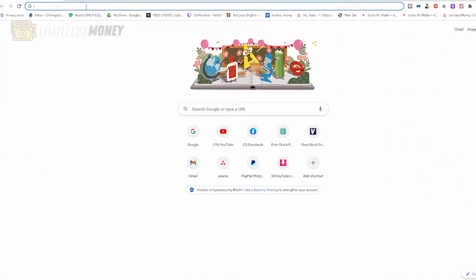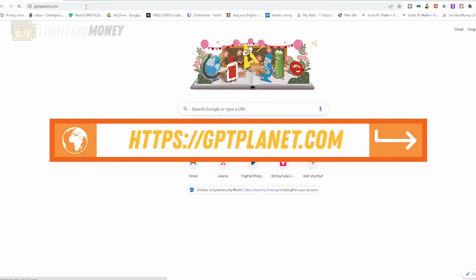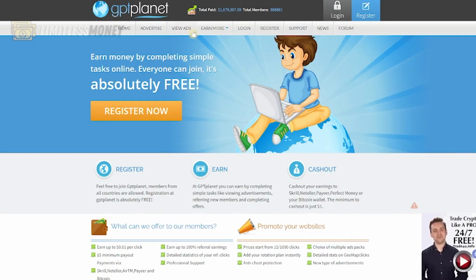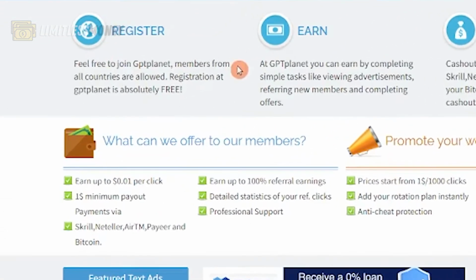To begin, open your browser and open up gptplanet.com. GPT Planet allows its users to earn money by doing simple tasks like watching ads. And by signing up for a free account, you can access online money-making opportunities. There are also no costs associated with signing up or making your first transaction on their platform.